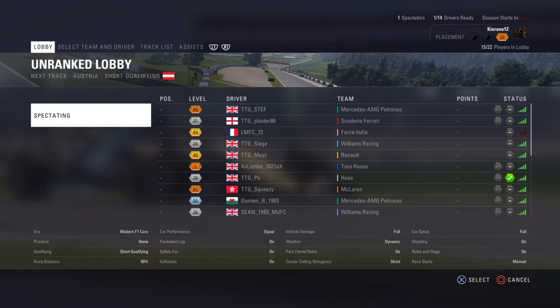High aero works as long as you've got DRS, but if you haven't got DRS, you're going to find yourself stranded out there. It might be good for a qualifying setup, but you might see some drivers maybe turn down the front wing when it comes to the race, just so it gives them a little bit more straight line speed going into the race, and help their straight line speed altogether.